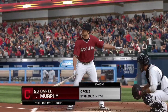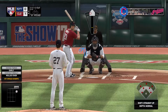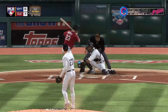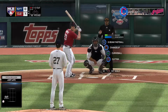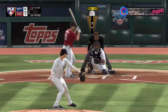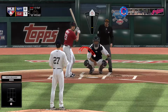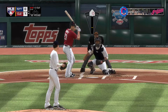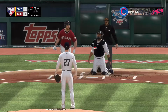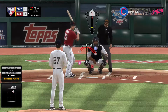Here's Daniel Murphy now. He started out the evening 0 for 2 so far. First pitch coming. Cut fastball inside, ball one. The windup and the 1-0 pitch, and the changeup is way low that time. From the windup, the 2-0 pitch. Now a pitch swung on and hit to the left side, but this is going to find the seats, a foul ball.